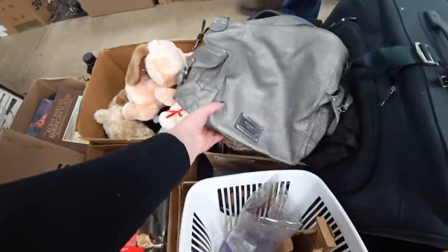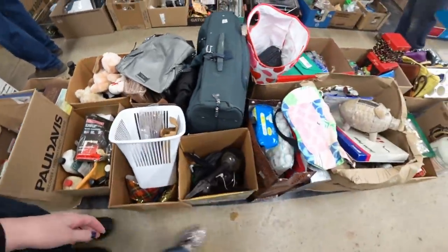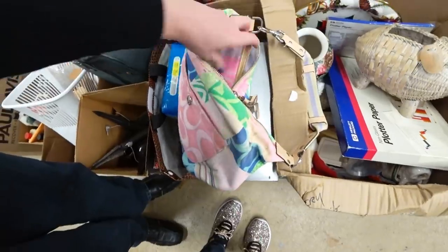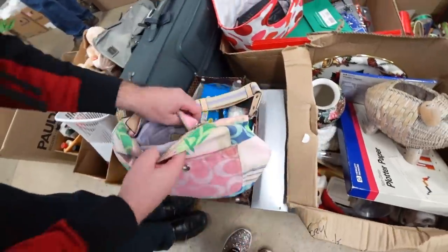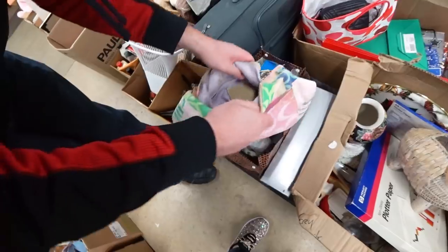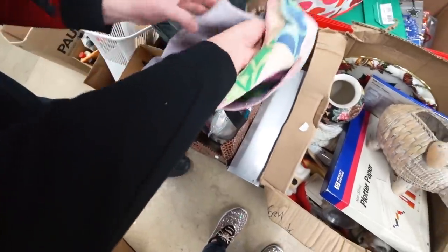Here's a box of purses. Rosetti. Maybe we'll get to there. Here's a coach bag. Feels real. Yeah, it feels thin. It does feel thin, but it's got a stain in it. That might actually come out. Yeah, it's not authentic though.